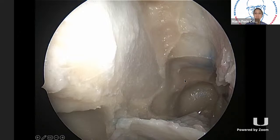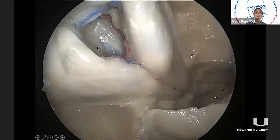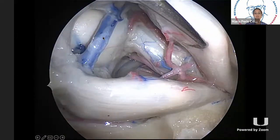There's an angle between the optic canal and the main axis of the orbit that goes this way. It is not a straight line. So we can see that angle here is the orbital apex and the annulus of Zinn. So opening the periorbita, removing the fat of the orbit, we see the optic nerve here. And this is the medial and inferior rectus muscles. This is the main window to work from the endoscopic endonasal perspective.